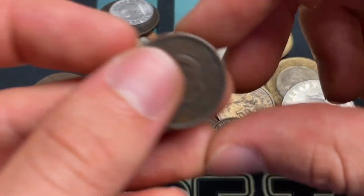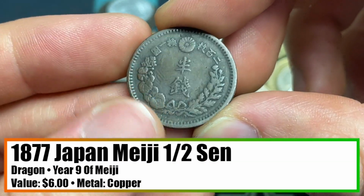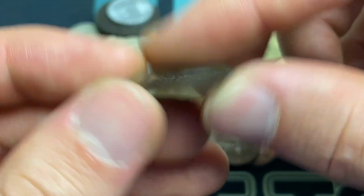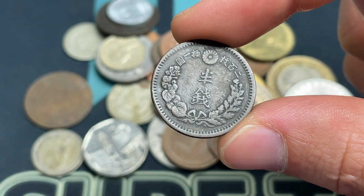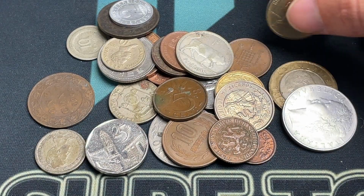This one was the one I said I would look at closer though. It's a half-sen coin from Japan. Definitely at least 100 years old, and an interesting find. It's got that dragon emblem symbol, really, really neat, and an older coin. Often I don't have as good of an identification where I can immediately give you years on something like a Japanese coin, but I do know that one's going to be a little bit better. So happy with that one.